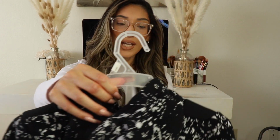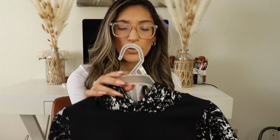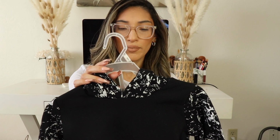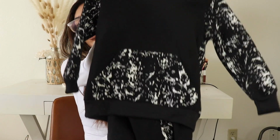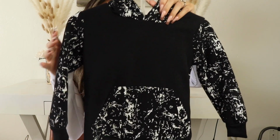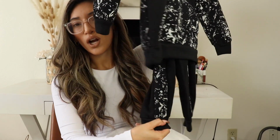So next thing I got was for my son. You guys, I love shopping at Ross, Marshalls, Burlington, all those stores where you can find really good, not expensive pieces. And this whole outfit right here, this is the size 3T, and it was $7.99, and it comes with the little joggers and stuff.